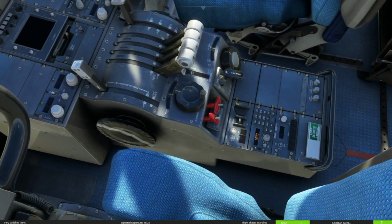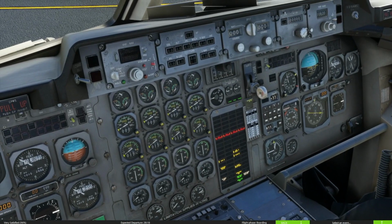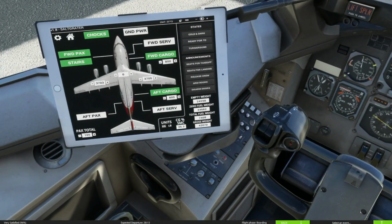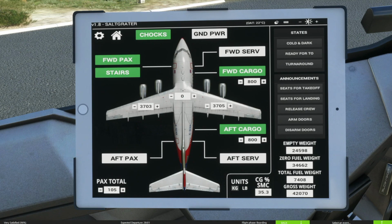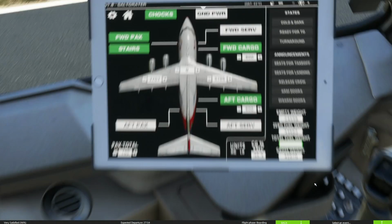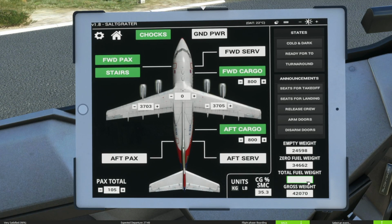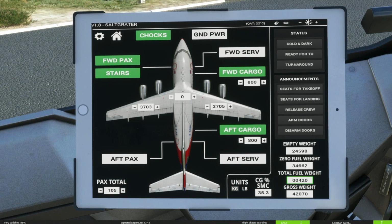Okay, now we'll come down here, engage the yaw dampers. Alright, so that's checked. Test our oxygen. And then let's come down here and actually set our weight and balance properly. So fuel for today. We are taking 4,200 kgs.